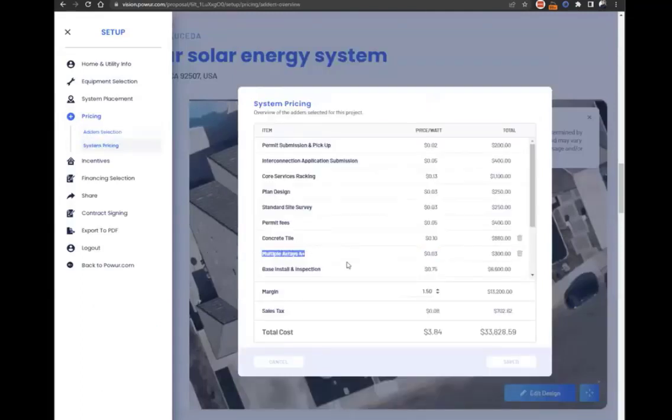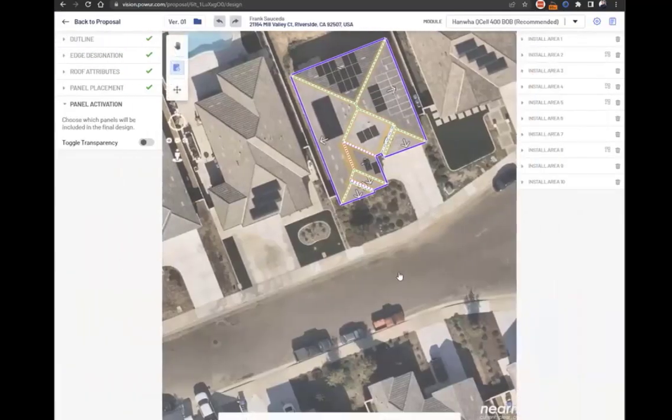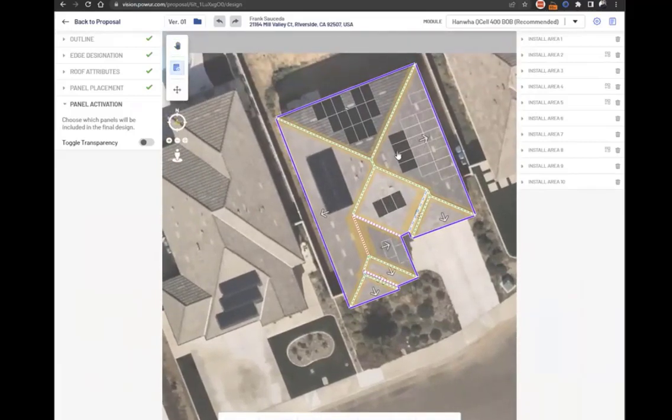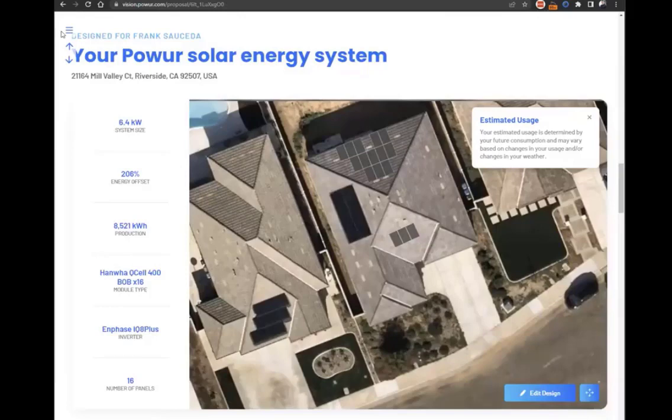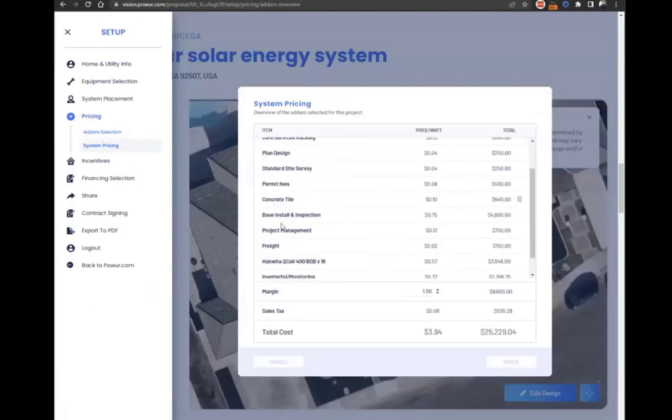What Tom just said is multiple array adders automatically show up. Now you can choose to nix that if you want to get a little bit extra margin, or just a little bit extra leeway. Usually that $300 or $400 isn't enough to make or break it, but you can always trash it if you decide, let's say you have an installer that doesn't charge for that, and you think they're going to optimize the design into a different design metric. That way you don't have to have multiple array adders for optimizing it, right? So you'll actually be able to do that as well. So in system pricing you'll see you'll have concrete, tile, you'll have all of this here.